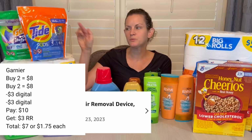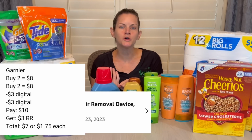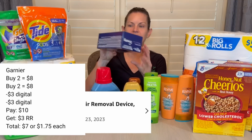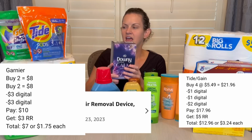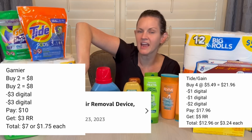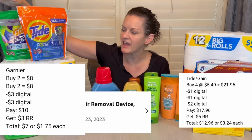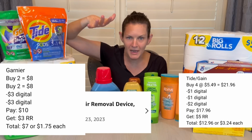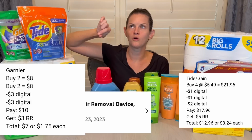Now, the products you purchase, one, obviously the products that you use, but also look in your digital coupons to see which coupons you have that make the most sense. Like I picked the Downy Calm because I had a $2 coupon for this. The other items I had a $1 digital for. So I had a $1 digital for the Gain and the Tide Pods. You may have something better, so look in your coupons. I had already used the one for the liquid.